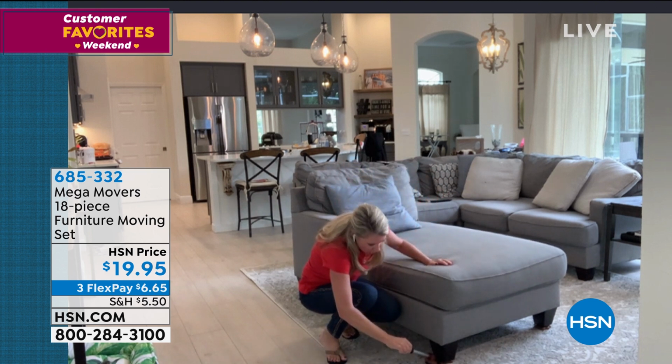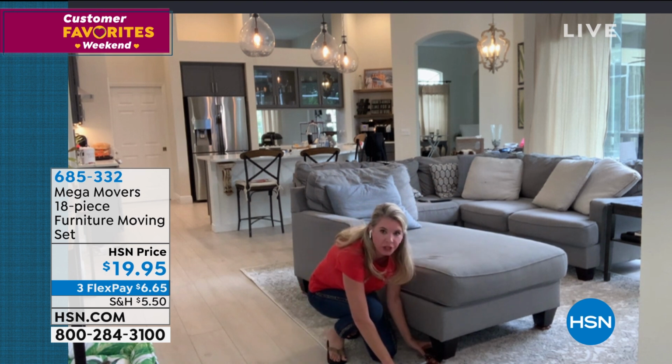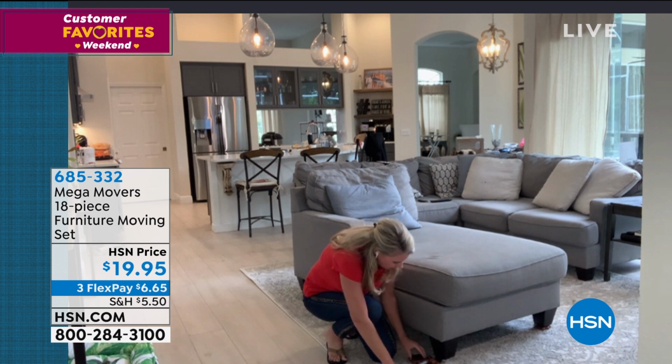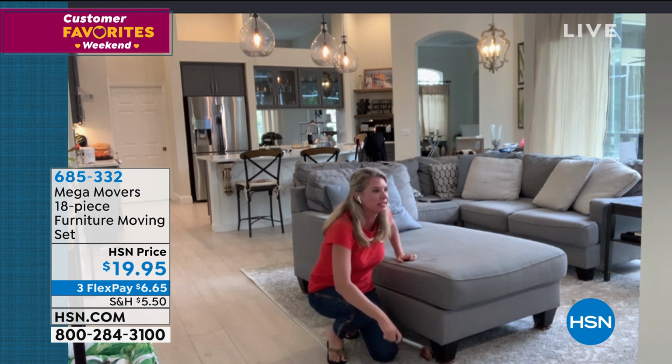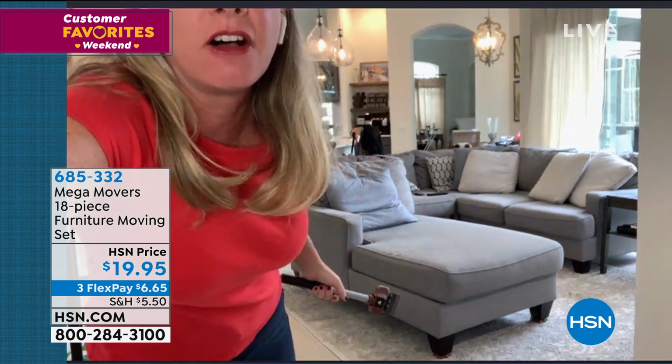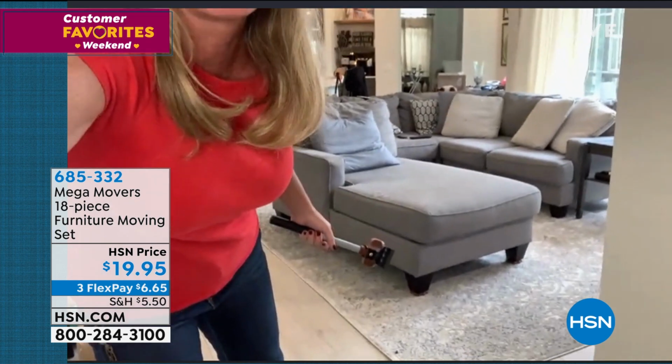Here's the deal. Furniture movers are not a new concept. We've seen those things before that you put underneath the furniture and you slide the furniture around. What separates this from the other ones on the marketplace is this guy. Okay, what does this do? Well, it basically acts as a car jack. You take this, you put it underneath the furniture, you lift it up, and here you can slide the little feet in. I'm gonna adjust my camera to make sure that you can see those as well, because I really want you to get a good feel on how easy these are to use.